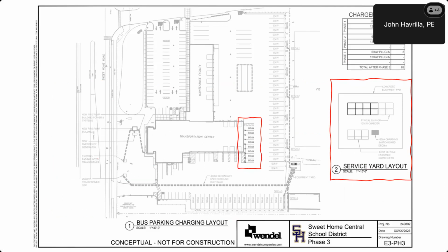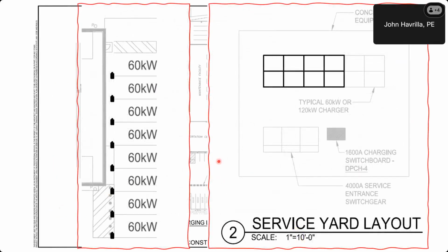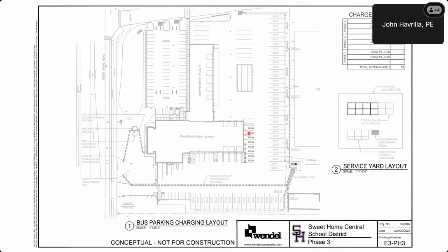Phase three, we're adding additional chargers back into the back corner and dispensers out here next to the building to pick up this row of buses here. So we added more chargers here and picking up dispensers by these. That gets them up to 62 buses.